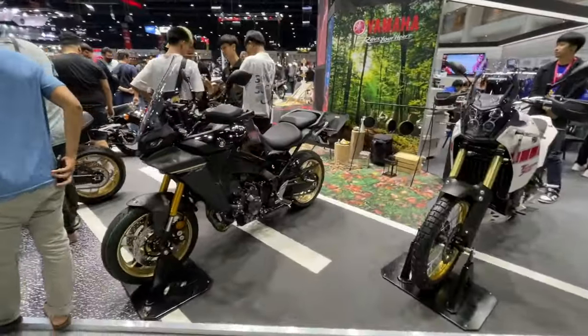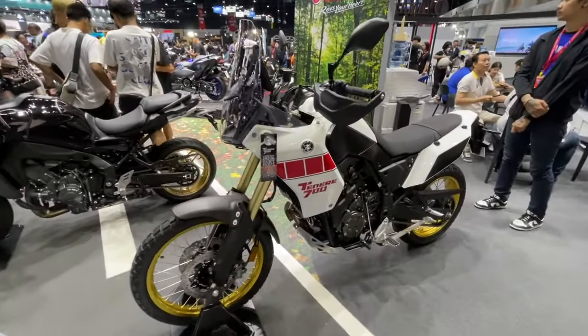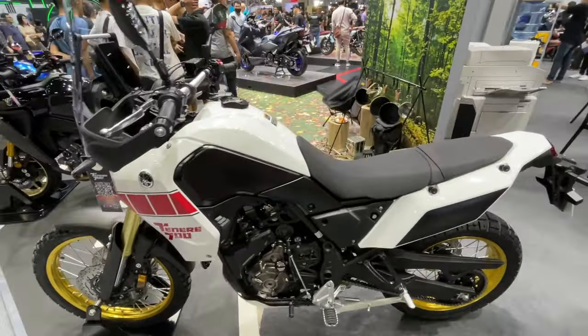Here we got the adventure bikes. Tenere 700. This thing's awesome.